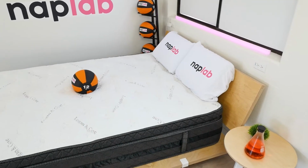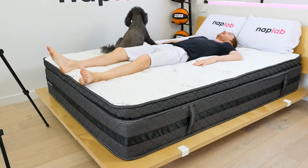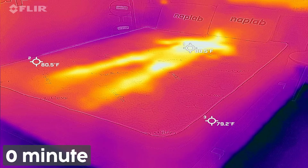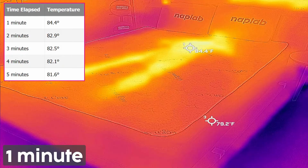While this thick comfort layer improves pressure relief, contour, and comfort, it's also having a negative impact when it comes to cooling. During our cooling test, I felt a slight to moderate level of heat retention. The heat was primarily isolated to my back and midsection. The heat dissipation curve is good, but not great.